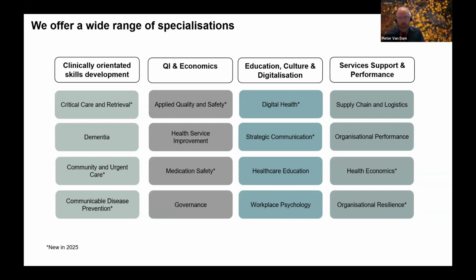The next theme is the education, culture, and digitalization. So digital health also will be provided for the first time in 2025. Then we have strategic communication, healthcare education, and workplace psychology. So then the last theme is services support and performance. So we have supply chain and logistics, organizational performance, health economics, and organizational resilience.